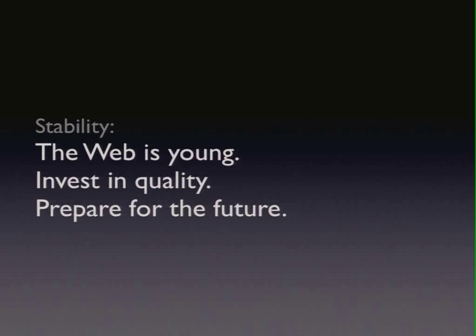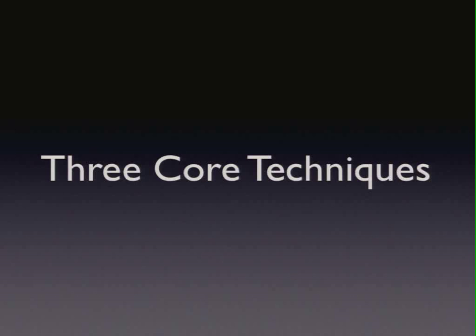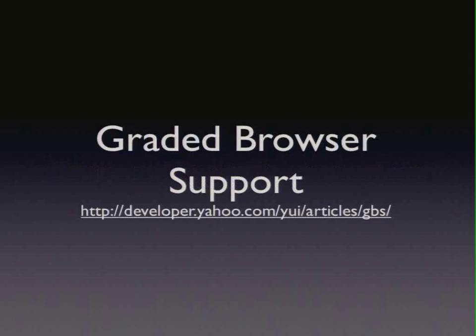And so, like our executive vice president said, they wanted to invest in the future where the layers were separated, where each one was stronger, because that really opens up the door for doing things in the future that we can't really predict right now. So those are the four driving things we keep in mind when we're trying to make decisions. But then there are three techniques that bring all those together. The first is graded browser support, which frees you to do all these things.